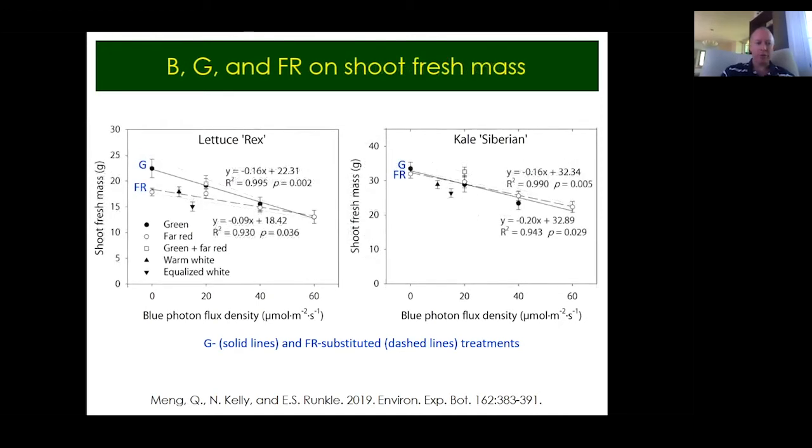Now we look at shoot fresh mass. Again, these graphs are designed similarly, and we see that when you are basically increasing the blue and decreasing far red or decreasing green, you can see that you get an associated decrease in the fresh mass. Similar results, in fact, almost identical results with green and far red with the kale Siberian.